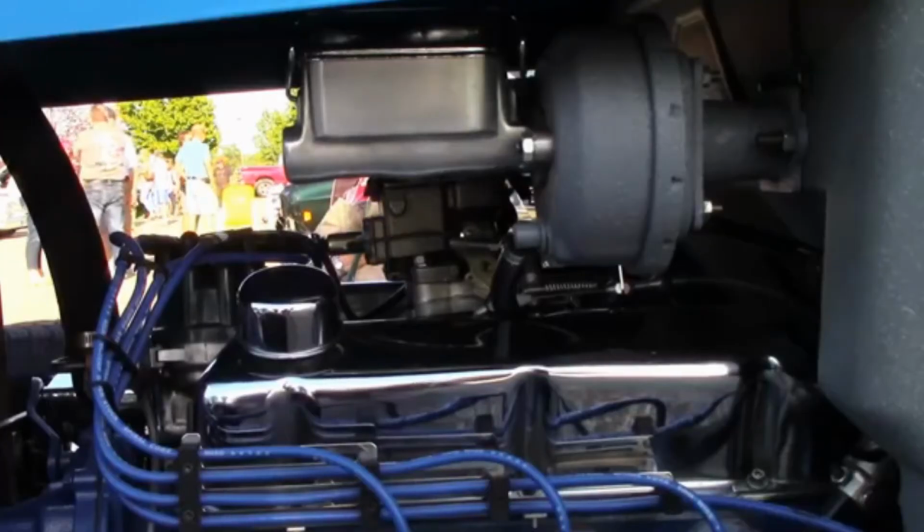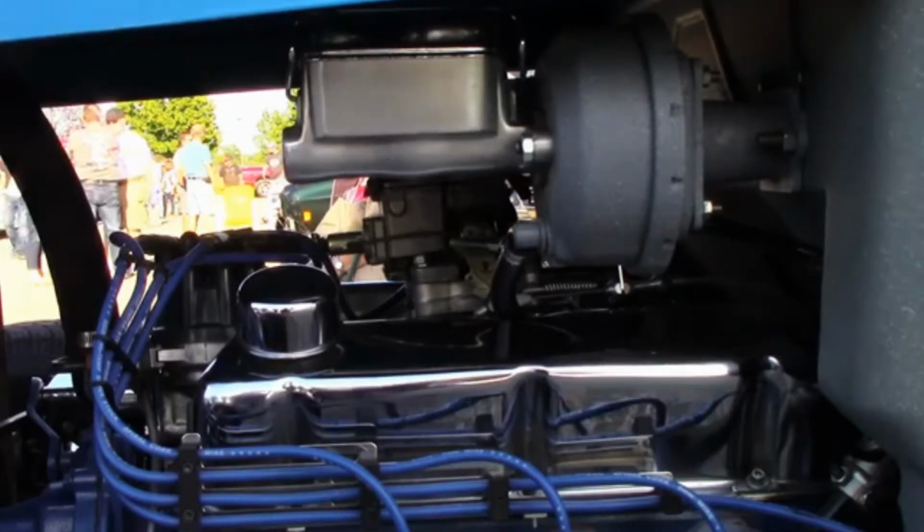I just put a 9-inch Ford rear end in it, positive traction. Just happened to be, by luck, I got one with positive traction. And I got an AOD automatic overdrive transmission with a 302, and it has a mild cam in it. Just a 2-barrel. I just wanted good gas mileage, and just went from there.